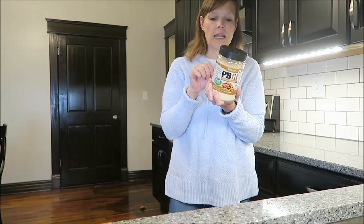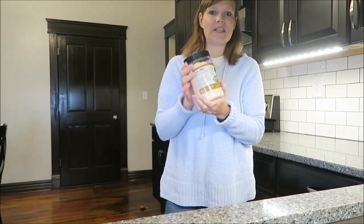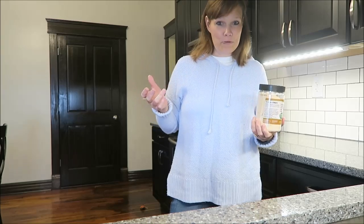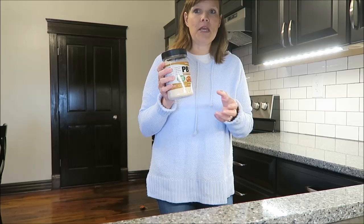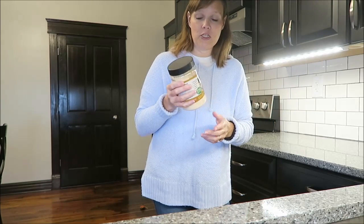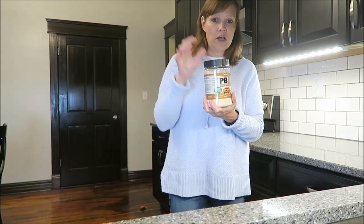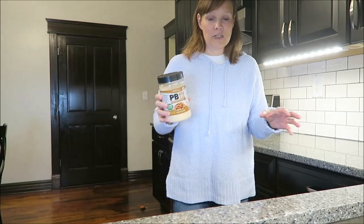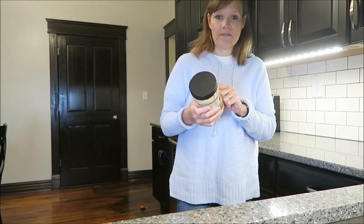That sounds like a lot of money, but it's not, because you only use 2 tablespoons of this at a time. 2 tablespoons will make a whole peanut butter sandwich for you. It's the perfect amount. And I only know that because I've tried the other brands, the Peanut Butter and Company and the PB2. So I know how far this powdered peanut butter goes. It's totally worth the money, trust me. It's an investment. It's gonna last you a little while. 2 tablespoons of this are 50 calories.